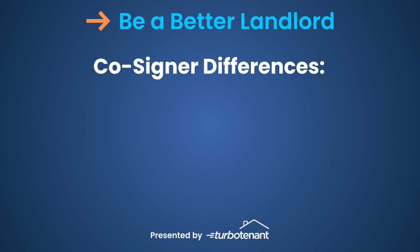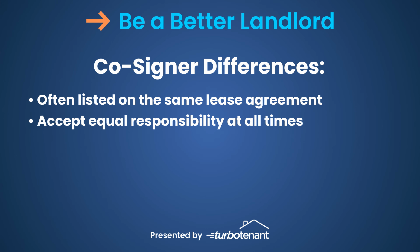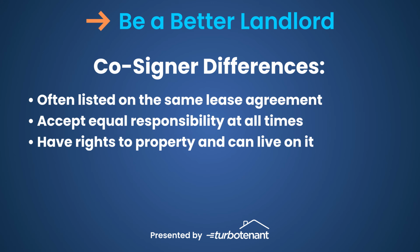Some of those differences are that co-signers are often listed on the same lease agreement, and it's not in a separate document. Co-signers accept full responsibility for the lease from the beginning, and that's not just when something goes wrong, it's the entire time. They're liable immediately and equally with the tenant for rent, damages, and other lease terms. And they're treated like a co-tenant. They have rights to the property, they can live on it, unlike a guarantor who can't do those things. That's why you'll likely see a lot of co-signers when people are roommates or they want to share a rental. They live together often. Many prefer to be a co-signer because they will gain rights to the unit, whereas a guarantor really has no rights. They're just there for financial backing.